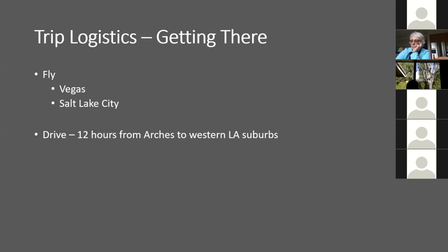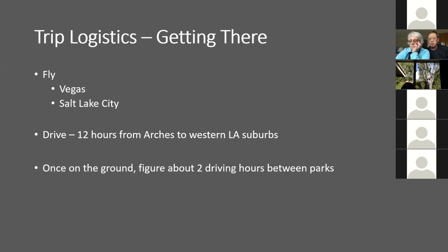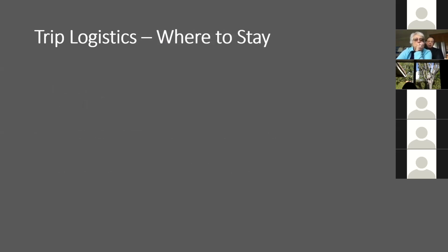You can also drive. The furthest one away is Arches. From the western Los Angeles suburbs, you've got to figure about a 12-hour drive with eating and some occasional driving breaks. As I said, once you're there, figure it's only about two hours of driving time between the parks. So it's really easy to get around, and as we'll talk about, they're pretty easy to self-guide once you get there.